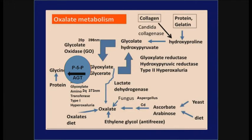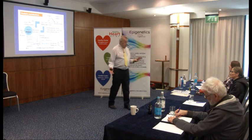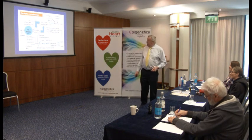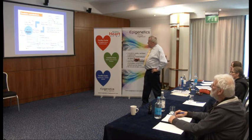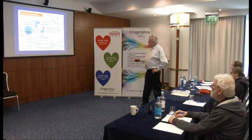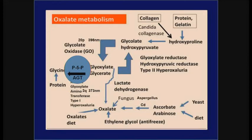And these can be derived from the diet or also from yeasts. So I think Aspergillus, a mold, when we've got mold around a lot, stimulates fungus which goes on to make oxalates from that. You're not likely to drink ethylene glycol or antifreeze, unless you have Austrian wine, wasn't it, years ago when they put it in. But we can see here from the different enzymes, the main one is pyridoxal 5-phosphate, the transferase enzyme here, which basically converts oxalate back into glycine here.